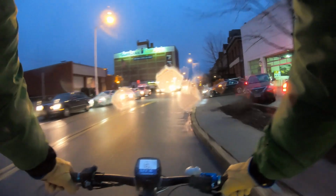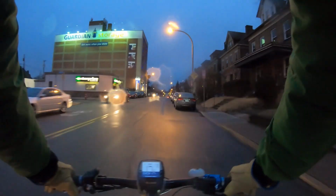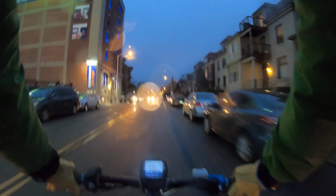What are you looking at? I have the right of way. You're the one who's running the red light by going left in front of everyone. You can call it a Pittsburgh left, but it's running a red light.